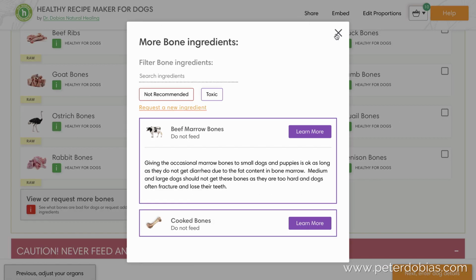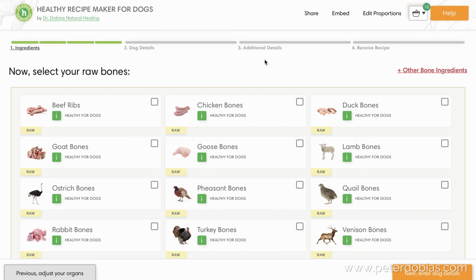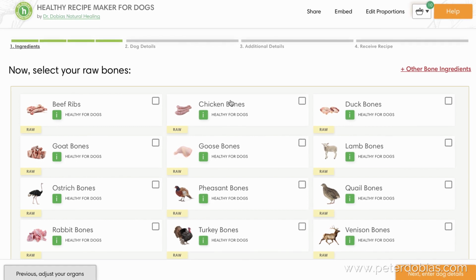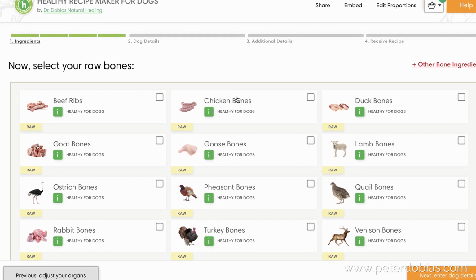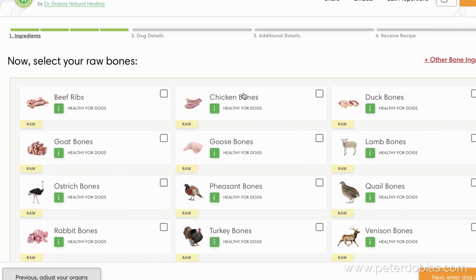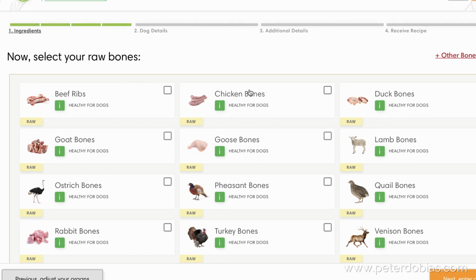I know that many people are worried about splinters, whether it's chicken bones or lamb bones. Now, dogs have evolved eating bones. Whether your dog is small or large, if he or she can eat the bone, he or she will most likely digest it. However, if your dog has weak digestion and you see that the bones get thrown up, then I would recommend feeding ground bones in the food. There are some pet food companies that grind the bones right into the meat.